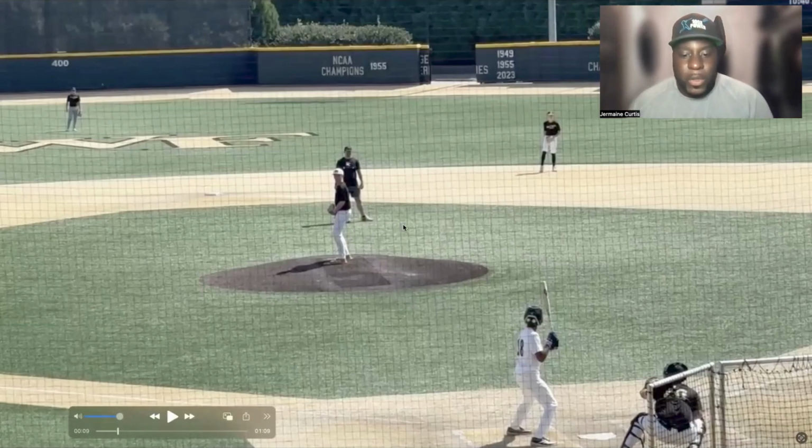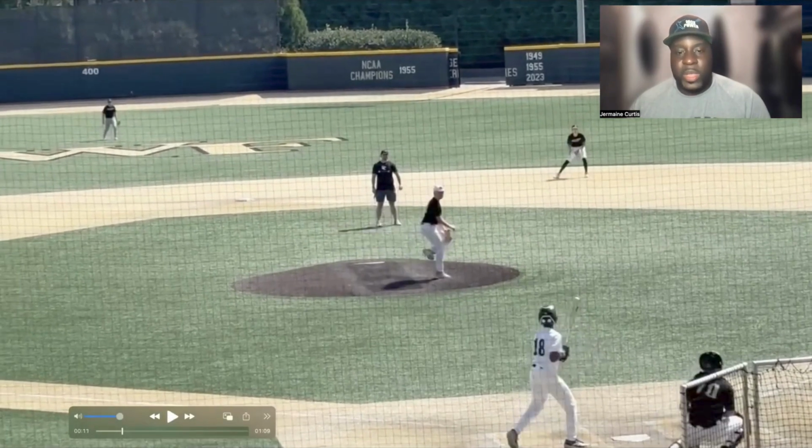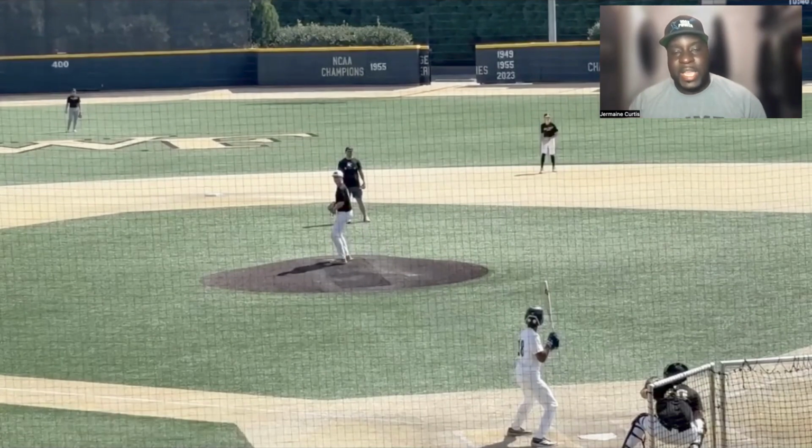So you'll see here, what I'm going to do is just show you quickly what's going on. Now, I know there wasn't a swing, but he ended up striking out in this at bat. Count's 1-1. They're at the showcase, and he ends up striking out. It's part of the game. But what I want to talk about is the thought process in this at bat, right?